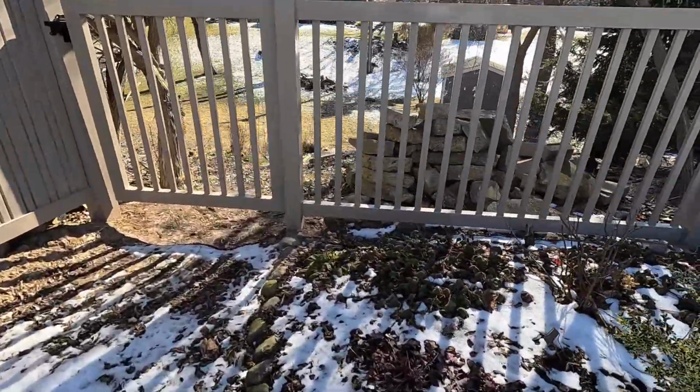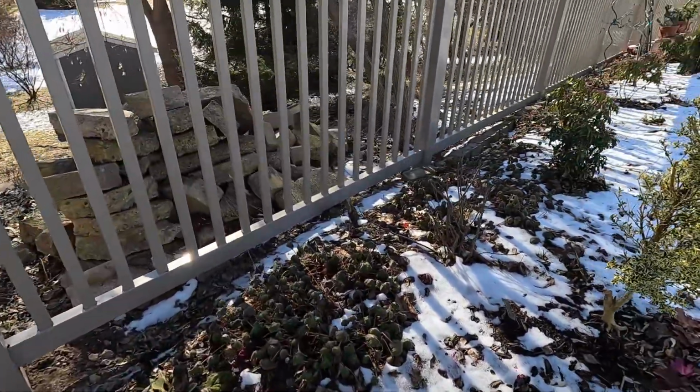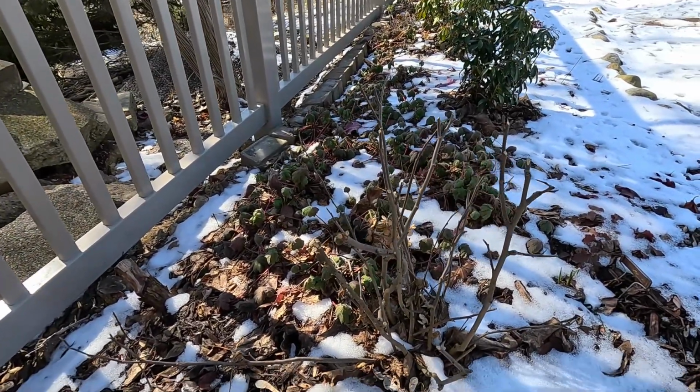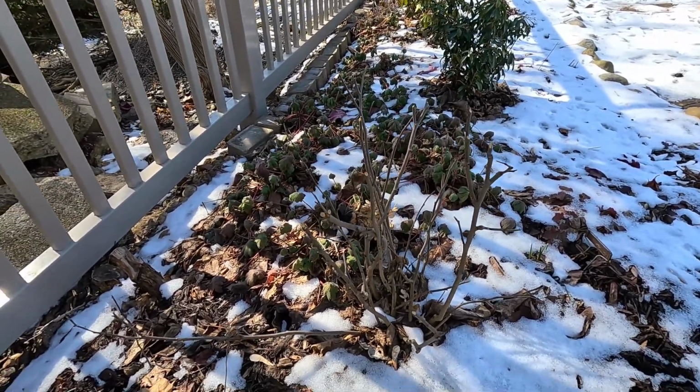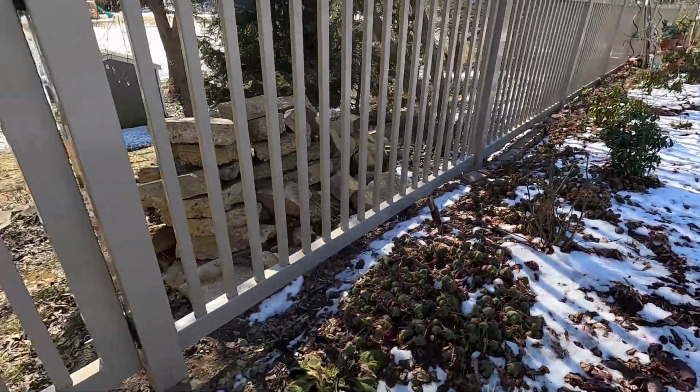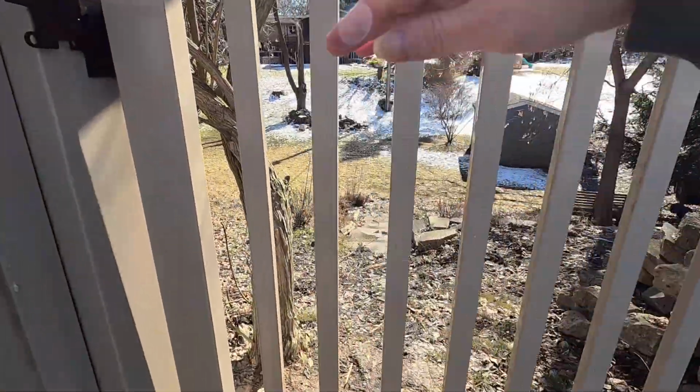They also got this one right here, which is the Mount Airy Fothergilla. I was shocked that they ate that. About a foot up. They took the nice tender top parts.